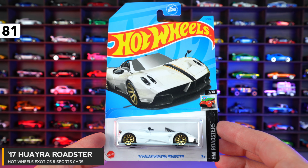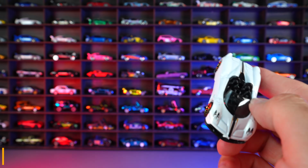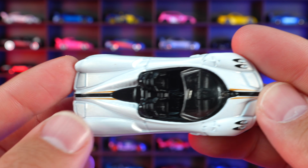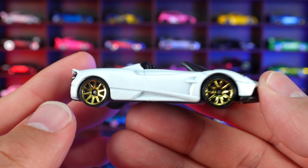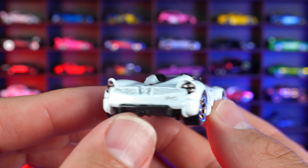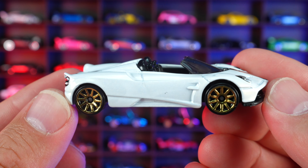2017 Pagani Huayra Roadster from HW Roadsters. This one in a nice white color. It's got a little bit of pearl to it. We got that black striping right there, which continues down the front. Look at those front lights. Great detail on it. The gold wheels. I really like gold wheels. I love the back painting on there. It's just one of the most exotic looking cars of all time.